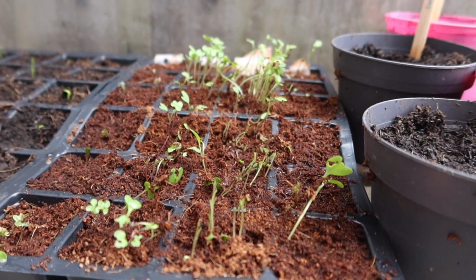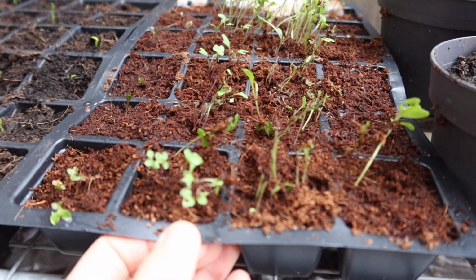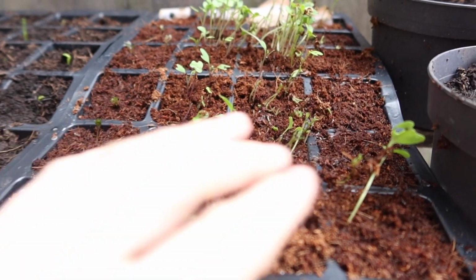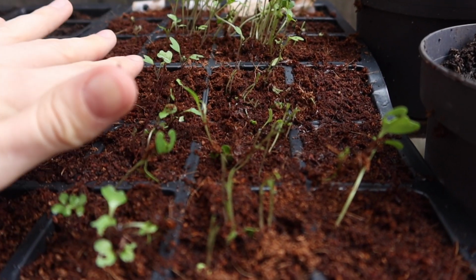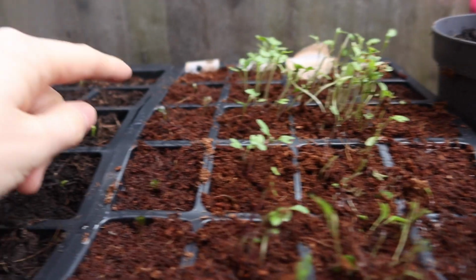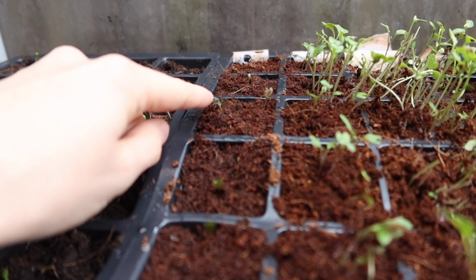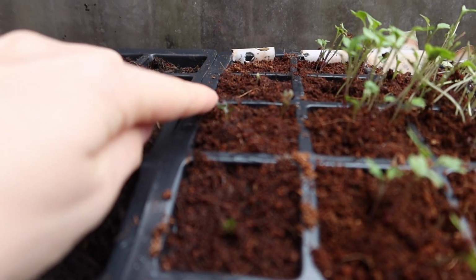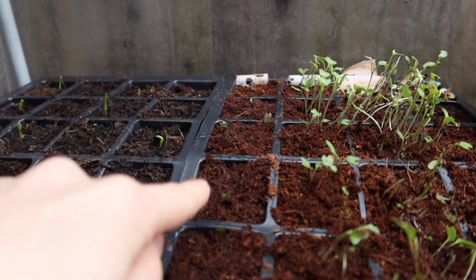Over here we've had a bit of a snail invasion overnight. This was literally, you guys, one snail. So I think this goes to show that one snail can do a heck of a lot of damage. Luckily I've sown thousands of these. These ones here are Brussels sprouts. I know that because they've taken the longest to come up and they're little and kind of purpley and a darker green. So I know that they're Brussels sprouts.